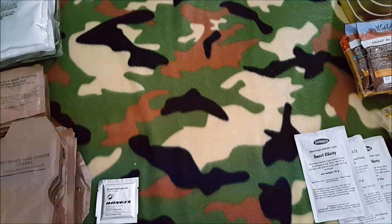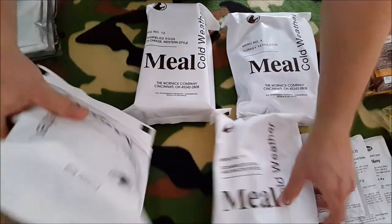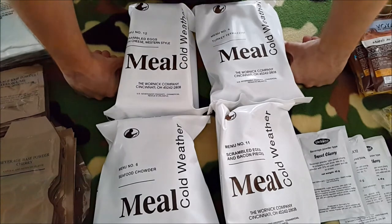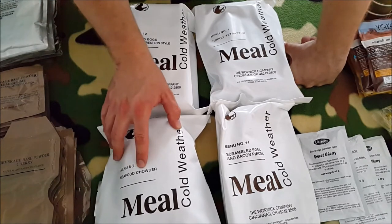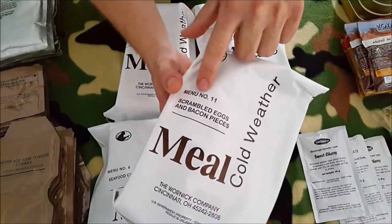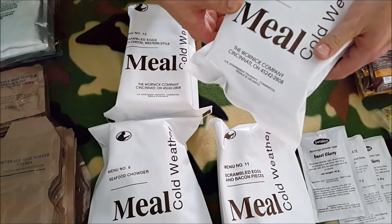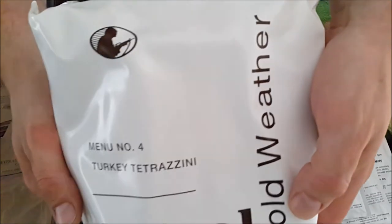Now, ladies and gentlemen, the creme de la creme. These bad boys, I was looking for a whole lot for a long time. White cold weather meals from the US of A. This is menu 6, seafood chowder. I don't know what it is, we're just gonna try. This is menu number 11, scrambled eggs and bacon pieces. Ooh, I like bacon. Menu 4, turkey tetrazzini. I don't know what it is, but we gonna try.